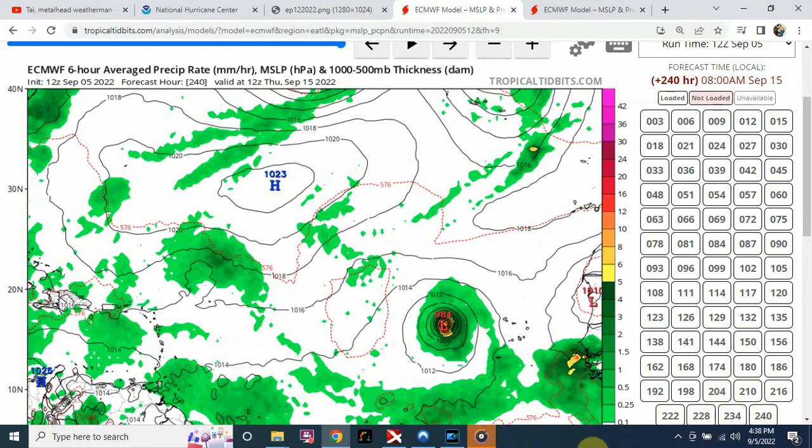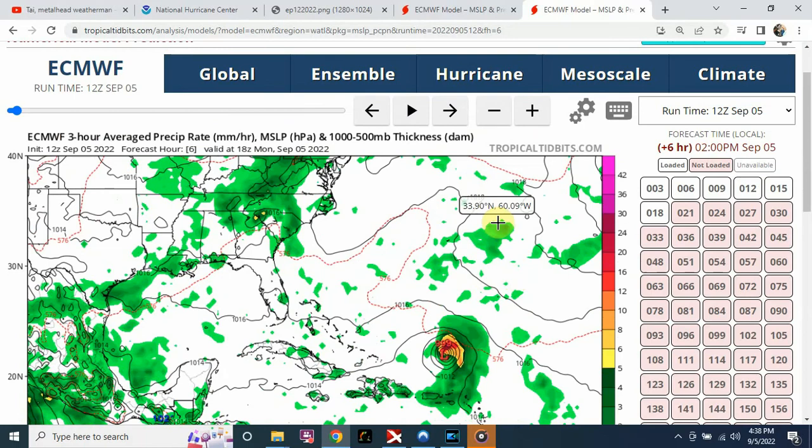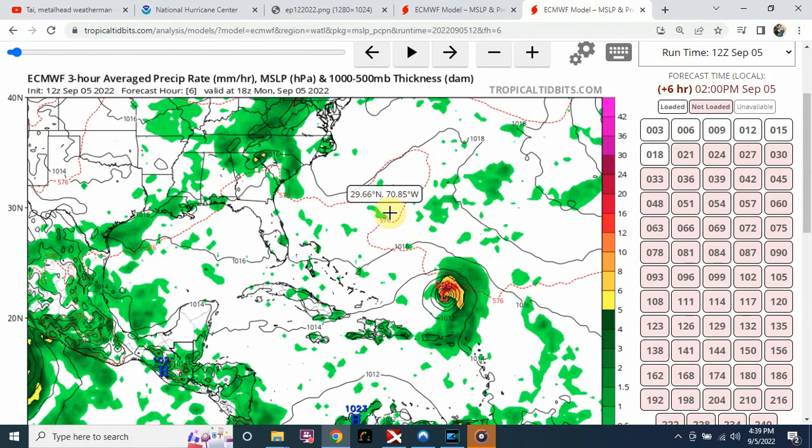But towards the end of the model run, this becomes a 984 millibar storm, which is almost indicative of a major hurricane or borderline major hurricane. It's crazy to think about, but that's the end of the model run for that part of the Atlantic Basin. We'll take a look at the Caribbean as well, because anything that pops up in that region is going to be the greatest threat for any larger landmass areas.